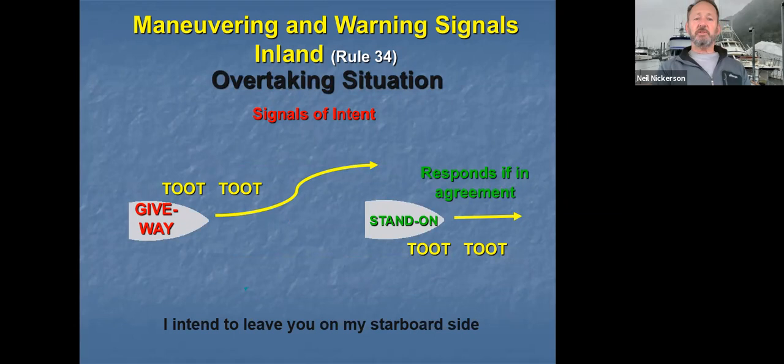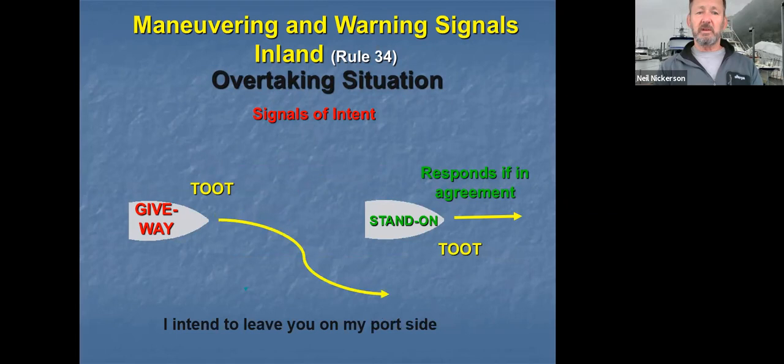Overtaking situation, we're going to overtake on the vessel's port side. Two short blast, starboard pass. I'm going to leave you on my starboard, right? In this case, the stand-on vessel has to agree in inland situations, right? So if they agree, they sound the same signal back, two short. Going to overtake on the vessel's starboard side, sound one short. I'm going to leave you on my port side. Stand-on vessel agrees. They have to answer with the same signal, one short.